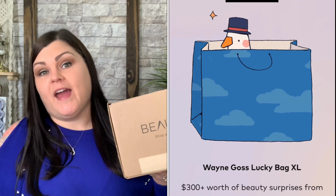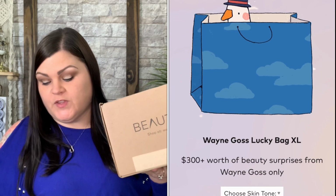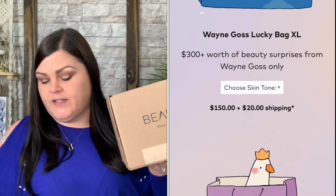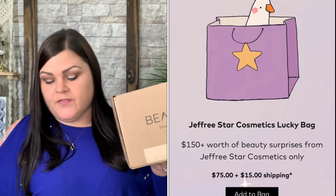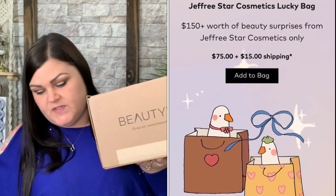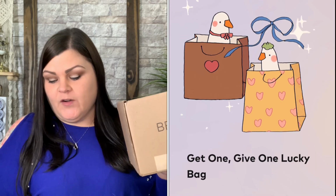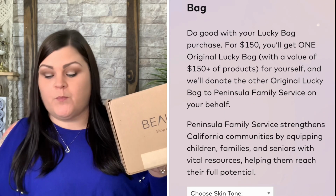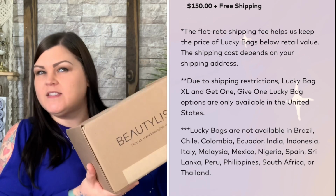You could also do the extra large size in Wayne Goss products, same price as this one, $150 with the $20 shipping. That one you could select the skin tone, and the original you can as well, just not mine. That one's $300 worth of products or higher. Or there is a Jeffree Star. That one was $75 with $15 shipping with $150 value. Or you can get one and gift one. So you're getting one for yourself and then you're gifting one to somebody in need. So you have all of those options, pretty much the same as other years.